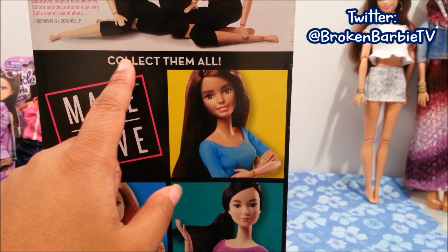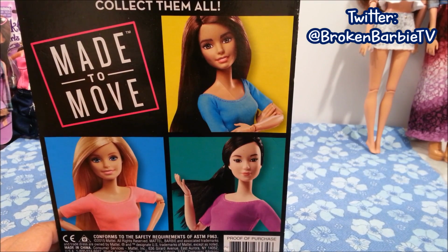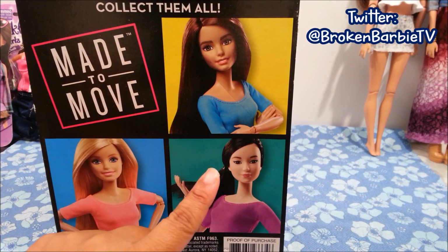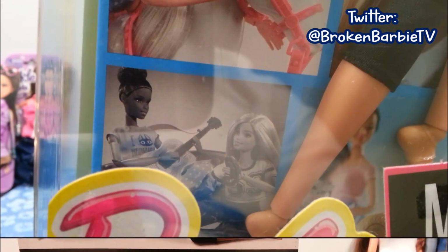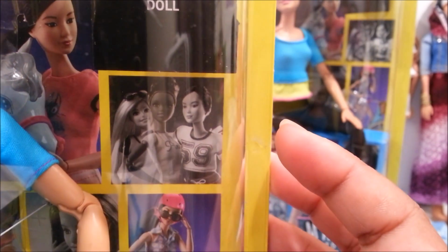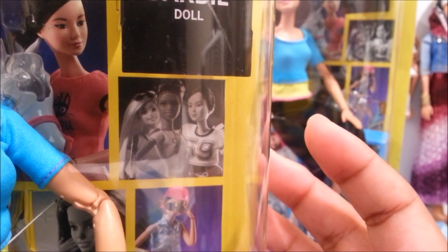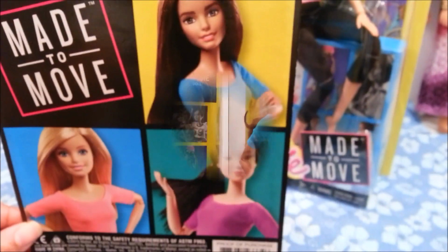On the back of the box, you see the 3 dolls in this line, including the Barbie, Teresa, and this Asian version in different skin tones. Okay, but on the front of the box, behind the doll, on the cardboard backing, you can barely see a 4th doll. What's this? A brown skin doll? What? She is not featured on the back of the box. What's up with that? To me, this is a strike against Mattel. Something is wrong with this picture.